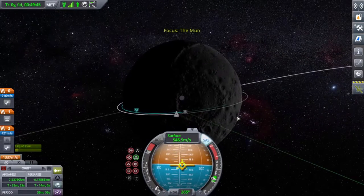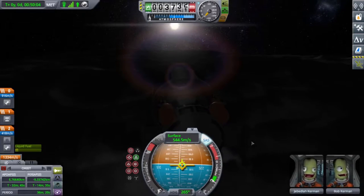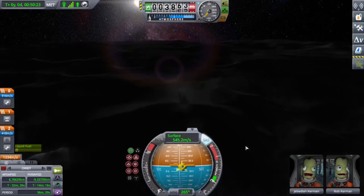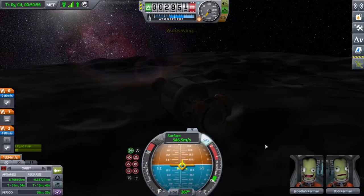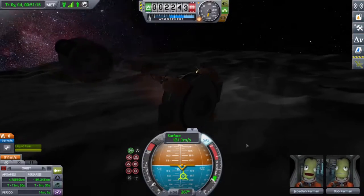Okay, Houston, beginning descent burn. First descent burn complete. Coasting now. Radar altitude has us at 3,800 meters. Preparing for final burn in 3, 2, 1, firing engine. Descent stage out. Firing landing stage. Gear deployed.